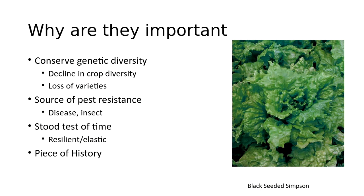Well, number one, I've said that already. They conserve genetic diversity. Why? Because we've seen a dramatic decline in crop diversity and varieties. If you don't realize that, it's with crop species, grains, corns, but it's also with vegetables. A lot of times the figures start from 1980, and a lot of the people that have cataloged this from 1980 to the present say we've lost a tremendous amount of vegetable varieties, something like over 50%. Sometimes I read up to 80% of the varieties that were grown in the 80s are already lost.